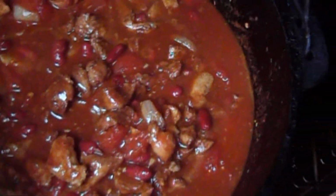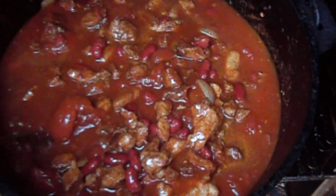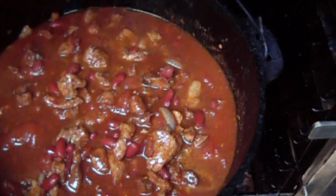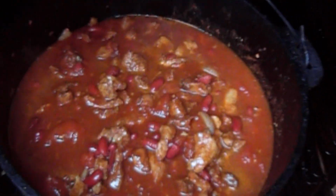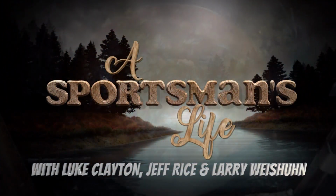But you can see those kidney beans in there. Again, folks, if you're not a bean eater in chili, you'll just have to try some of these the way I make them. And if you like beans and you like chili, why wouldn't you like this?